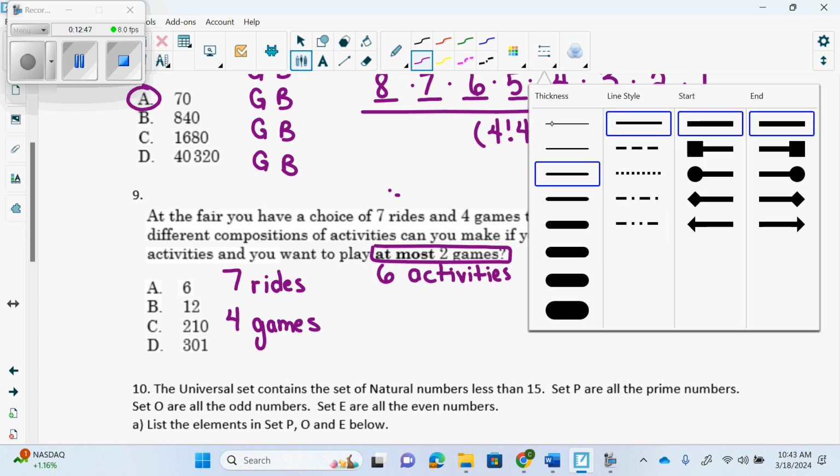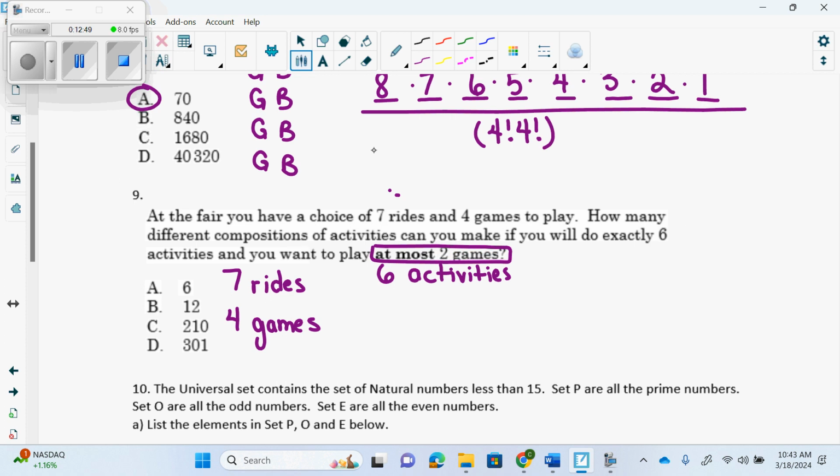If I went to a store and I needed at most $2, what would I need? $2 or less. So $2, $1, or the case that everyone forgets? 0. That'd be the best store ever. You can go in and pay nothing and get stuff. Okay? So I would need at most 2 games. So I would need 2 games. This is my case 1. Or 1 game.